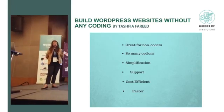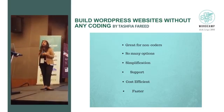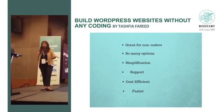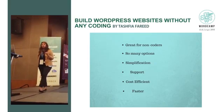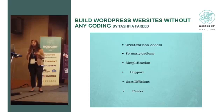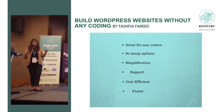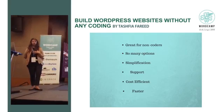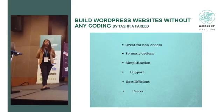So right off the bat, if you're not a coder and you want to build a website that is at least competitive in your industry, you would need a website with some basic functions. And if you don't have the knowledge for it, then how do you start? There's a field called requirement engineering. Sometimes when you're building your website for other people, they don't know what they actually want from their website from the start.